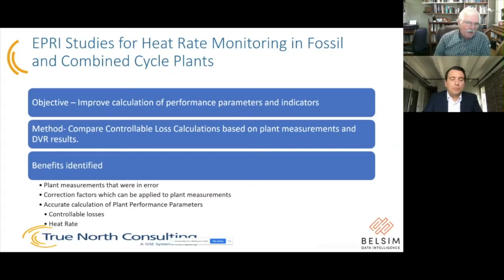A lot of fossil plants in particular, the instrumentation is not in very good shape. It's very old. They don't spend a lot of money to maintain it sometimes. It depends on the plant, actually. So we did some studies to try to compare what the plant's normal process for monitoring their plant performance. Looking at controllable parameters, which are basically loss calculations for all the different indicators for the plant, and then we tried to identify some of these benefits.